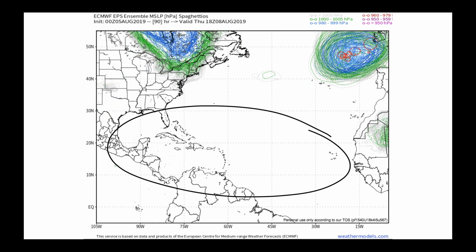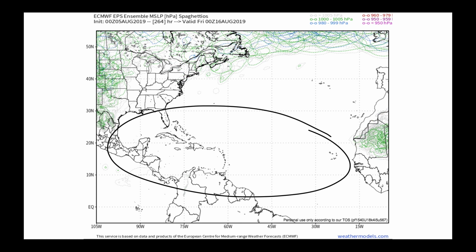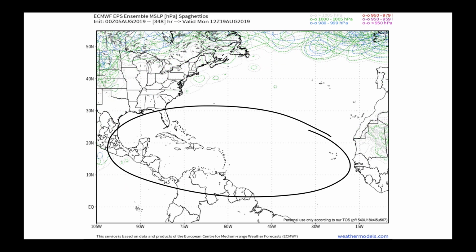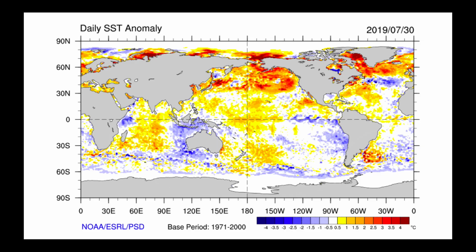Watch it again. We have no major systems in the forecast, not only through day 5, but stretching this maybe out to the next 10 to 15 days. There are stronger easterly waves coming off of Africa that we have to pay attention to, but it's certainly quiet here in the near term in the tropics. Globally, what are some of the things that we will be watching?